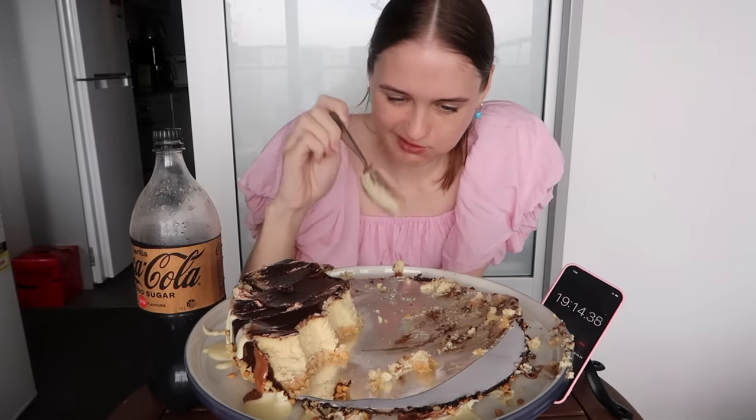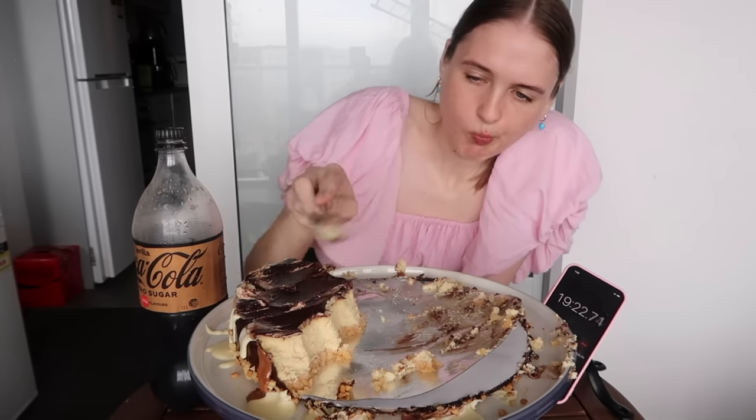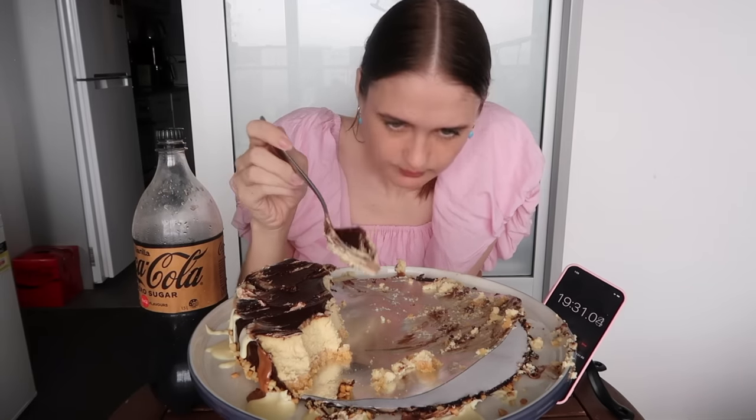Okay, so I passed the time I did it last time. But I do want to add, there were two blocks of chocolate on this. There weren't on the other one. I reckon it made it way sweeter. Definitely made it nicer though. I did like the addition of the chocolate in the beginning. Now I'm regretting it. In the beginning it was delicious though.